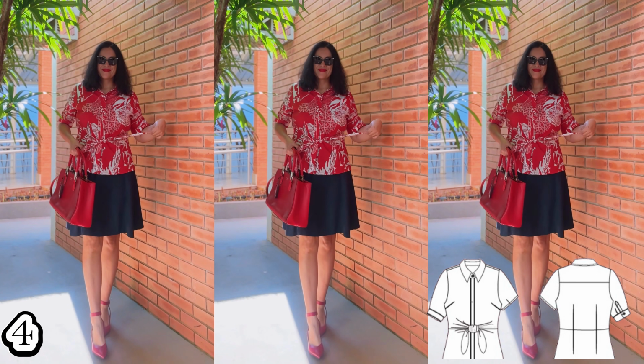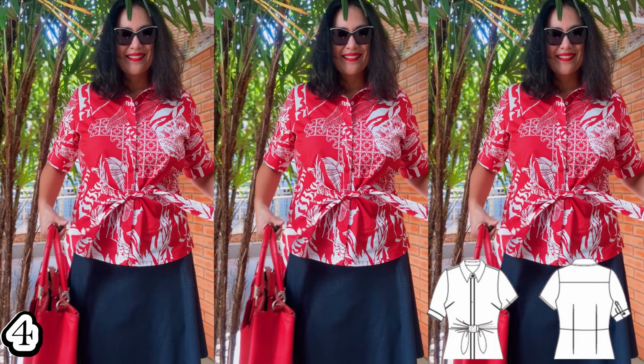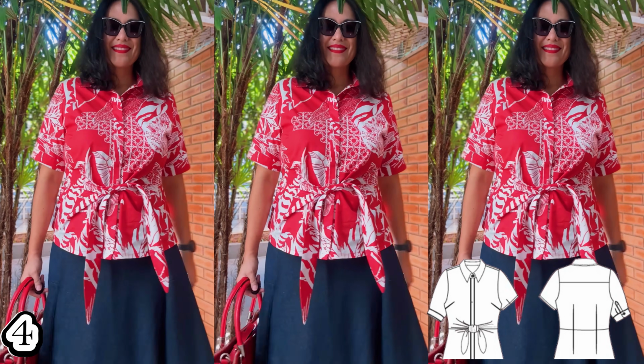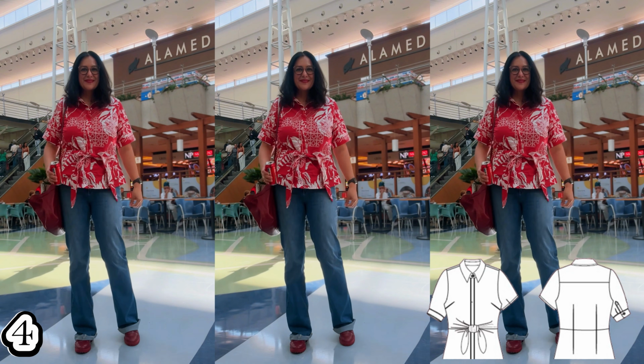I've also worn this shirt out to the mall. I've worn it with jeans. I've worn it with navy blue pants. I've worn it a lot. I tend to grab for it a lot because I think it's so amazing. It's just so nice. Those little ties. There's so many classic features. It's got a collar stand and collar. The placket is hidden so you don't see the buttons.